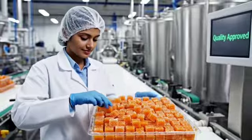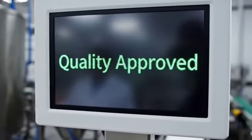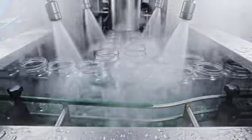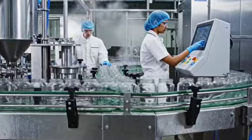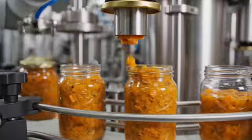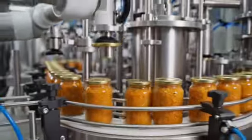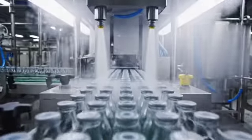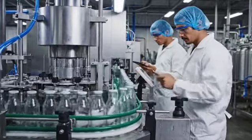Each carrot cube for marabba is carefully inspected for size, color, and syrup consistency. Every glass jar for carrot marabba is thoroughly sanitized to ensure maximum hygiene before filling. Carrot pickle bottles are sanitized thoroughly to guarantee the highest hygiene standards.